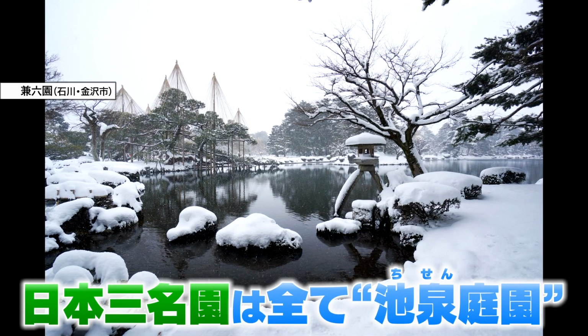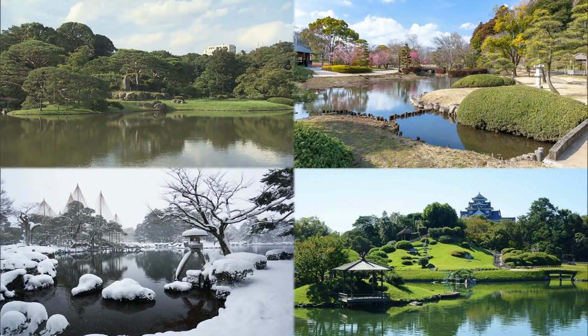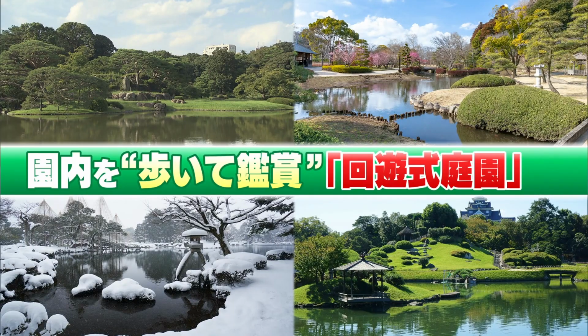The 3 great gardens of Japan, Kairakuen in Mito, Kenrokuen in Kanazawa, and Korakuen in Okayama, also belongs to this style. These gardens are all Kaiyu style, which has circulating walking paths to enjoy around the garden.